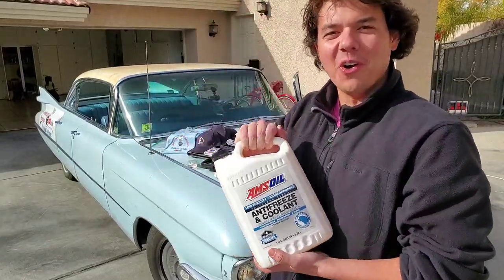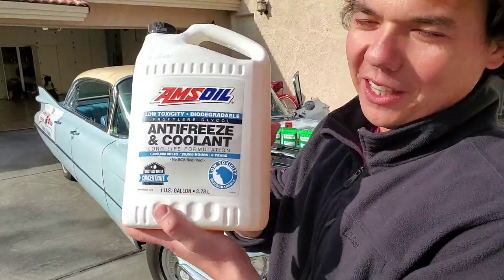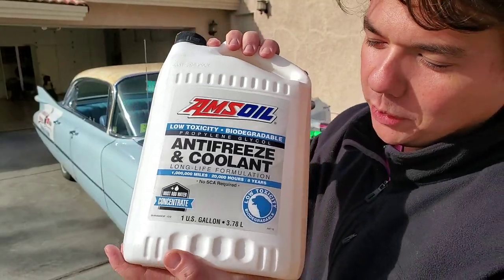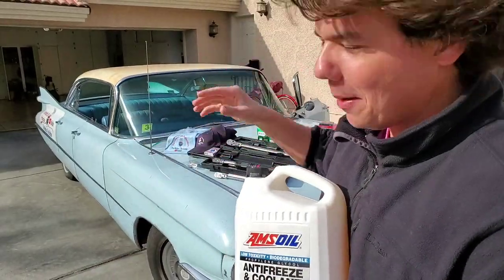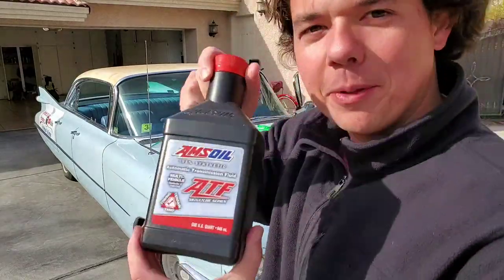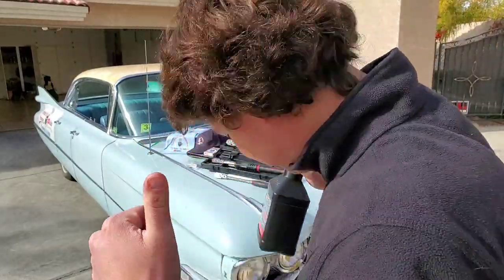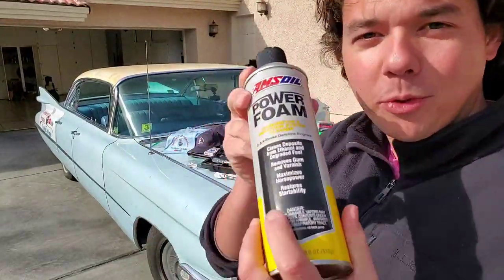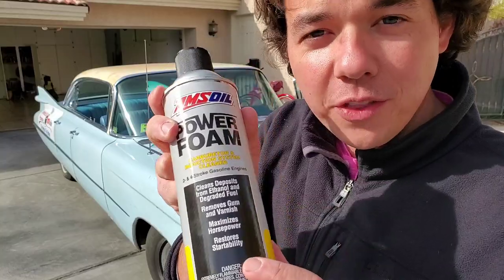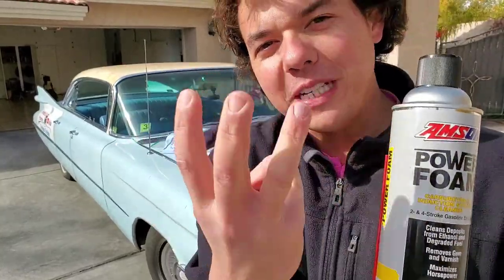I wanted to go over all the fluids we did on my beautiful 59 Cadillac. We did the long life, low toxicity, biodegradable coolant way back last year. We're coming up on changing it out again. We also did the 100% synthetic ATF fluid in the transmission. Shifts a whole lot better. We also did the AMSOIL power foam, which cleans the intakes, all the gunks off the valve, out of the heads, all that. We power foamed it 3 times.